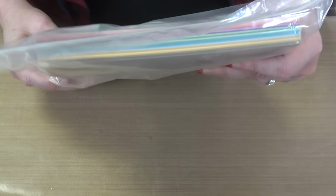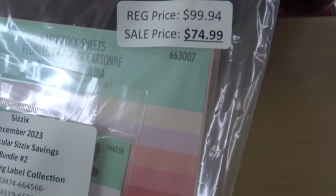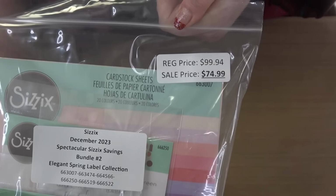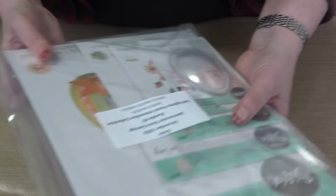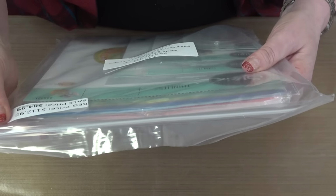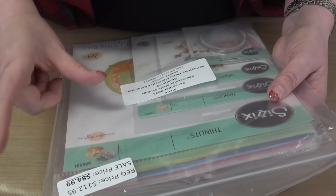It retails for $99.94. Your price is $74.99, but only during the Spectacular Sizzix Savings Event. You have 1 week, or if we sell out before then. After that, the bundles go bye-bye. The amazing value goes away. So you've got 1 week to get that order in, unless they sell out sooner because we have a limited amount.